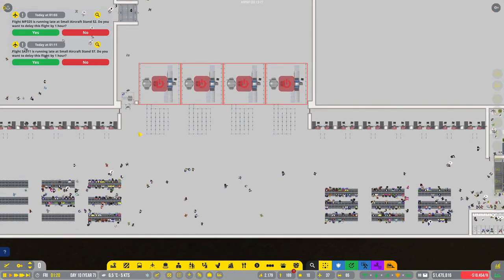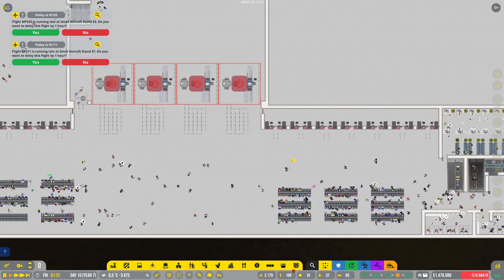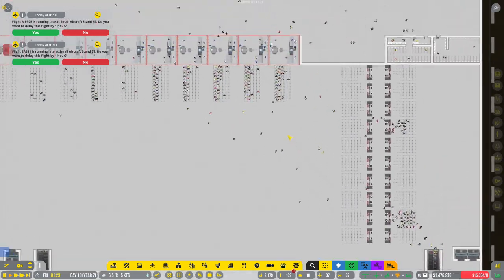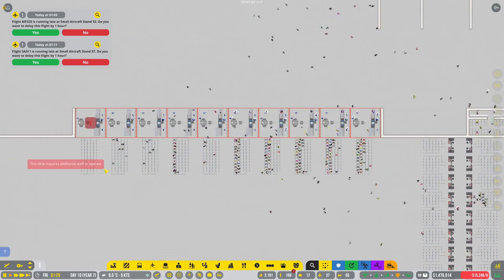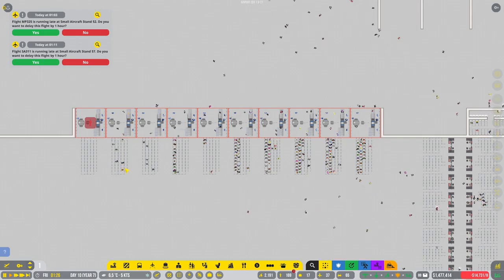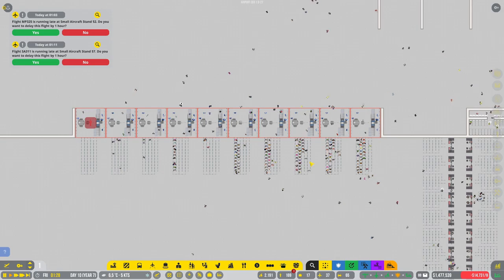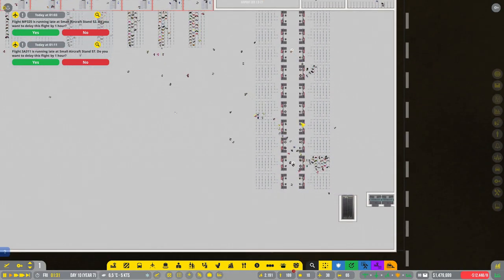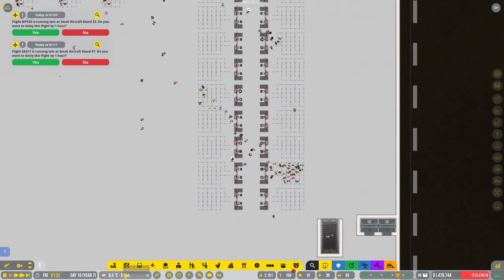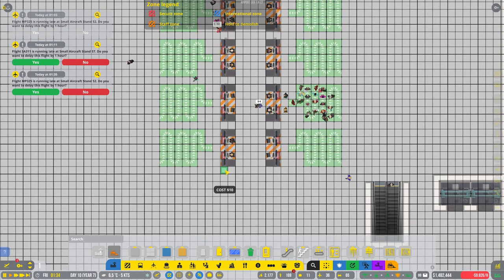We still have some. First of all, I've closed all this security down here, and we've moved it up here. We have queues for everything. I don't have enough security officers to staff everything, so that's a bit of a problem. But it's looking like we're doing kind of okay for security now. We also have queues at our check-in desks here, and we need to build a wall like that.